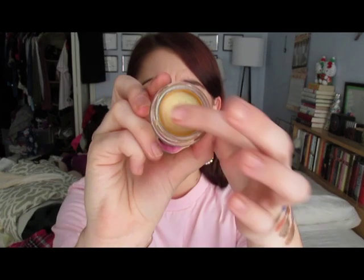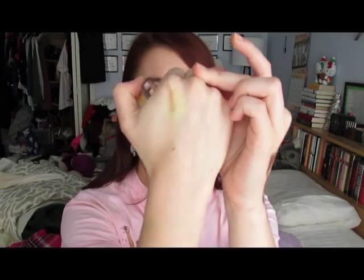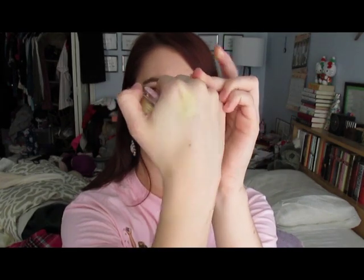This is like a yellow with a duochrome. Not really my favorite. It's getting like goopy. Maybe you can tell the bluish duochrome, maybe not. I've only used this a few times. If I don't like it after I use it during my little project that I'm doing, I'm probably gonna get rid of it because it's not my favorite, and I don't know.